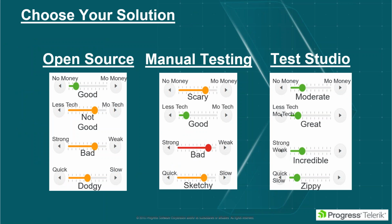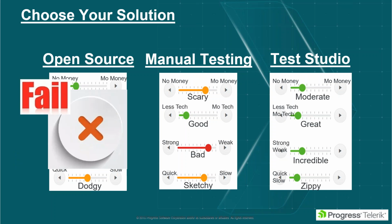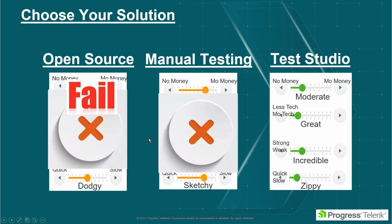So overall, how do these solutions match up? Well, in my vote, open source fails. Typically, it can grow out of proportion. You're managing a large project and a large set of tests trying to maintain that. It takes away from the developer's time that's supposed to be focused on building the actual application. So we see that as a fail.